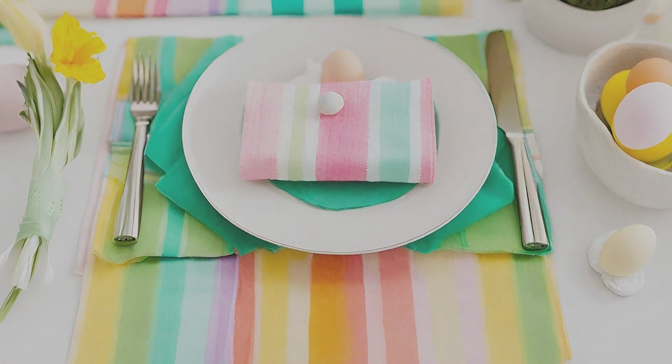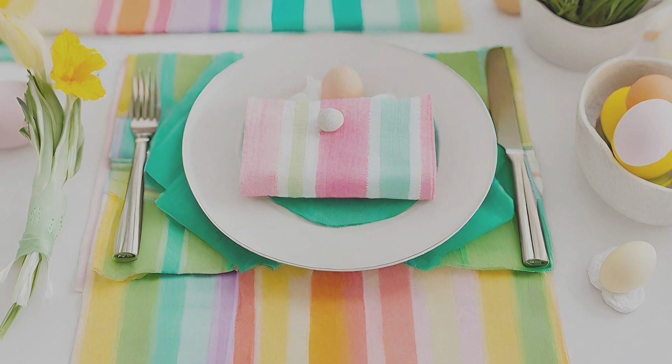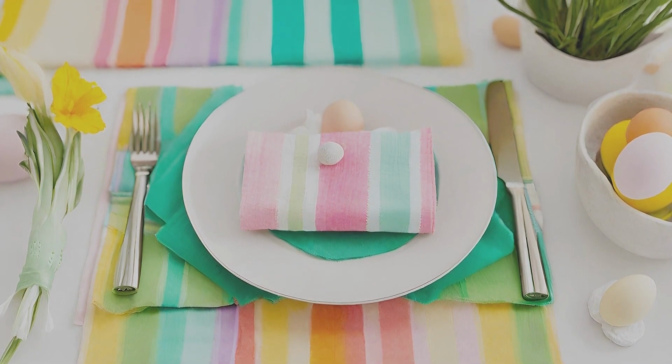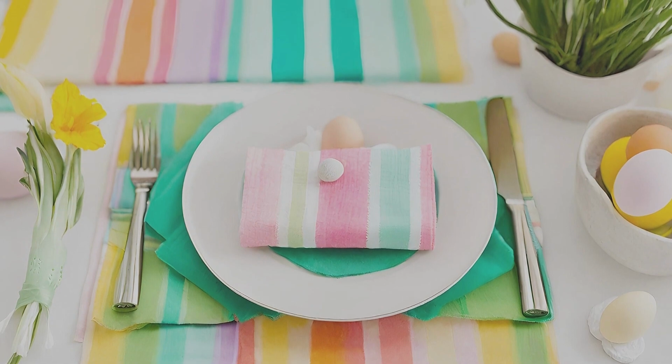Pops of Color. Infuse your kitchen with vibrant pops of color using Easter-themed accessories like colorful napkins, placemats, and kitchen towels.